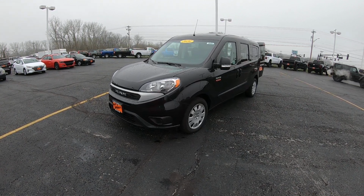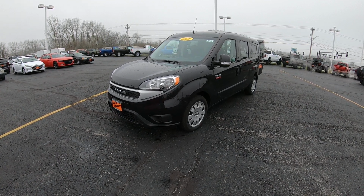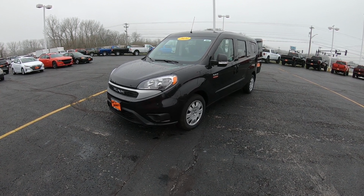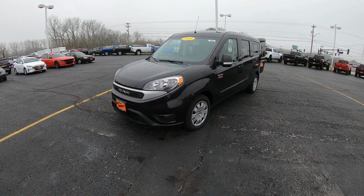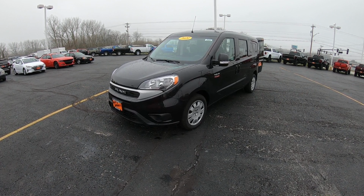SHERRYVANS.com. We are one of the largest conversion van dealers in the country, stocking over 50 new and pre-owned vehicles, including mobility vans. We're extremely excited about this product here. This is a Ram ProMaster City. We've done a couple of them in the past, and we are definitely starting to get them back into stock again. They run out of stock extremely quick. That's why I'm so excited about this particular unit.